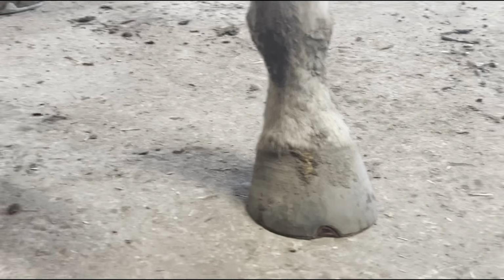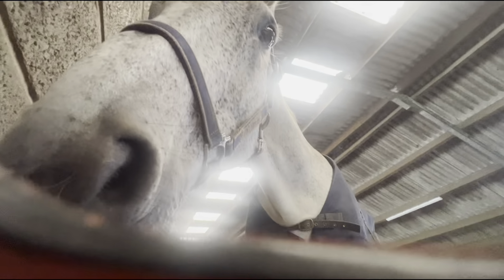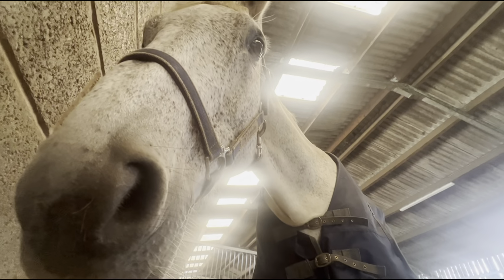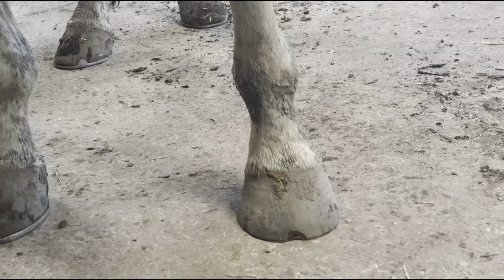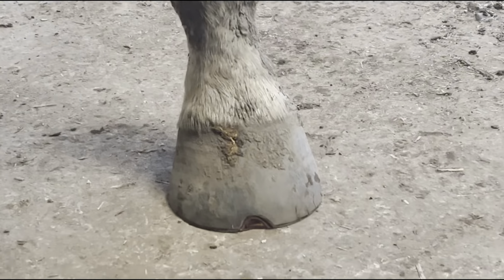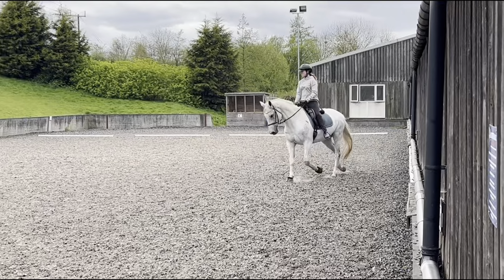So true to form, Jensen could not let me have one day of peace and decided to rip off his shoe the day before we were due to do the mini one day event. Look at him, he's dead cute, he's very apologetic, but luckily my amazing farrier Elliot managed to come out and get the shoe back on the day before, which was great, which meant we also had time to go through a little bit of our dressage test that we'd be performing today.